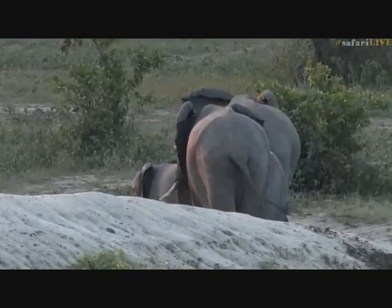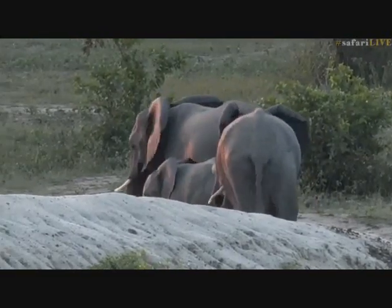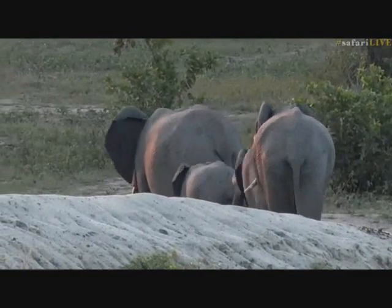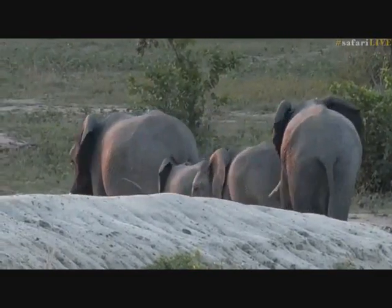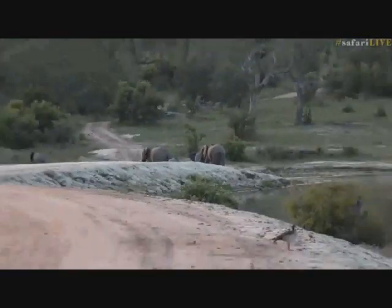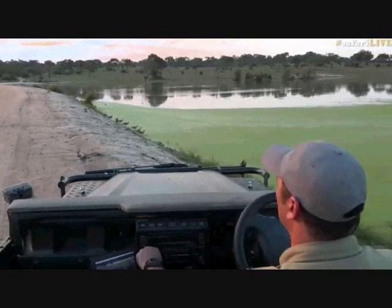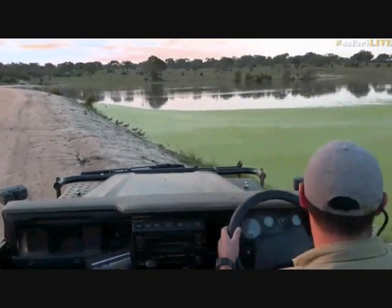Now this elephant came down, drank quickly and disappeared again. I wonder if they were part of the original group that came down or a different group. Shall we move a bit closer to them? I think they're going to move off into that thicket though. Let's just try to get a little closer look. Maybe they stick around for us.